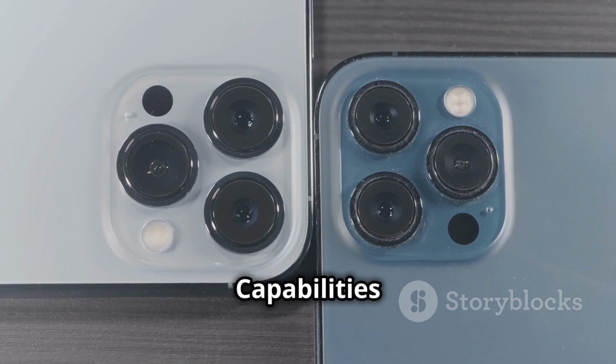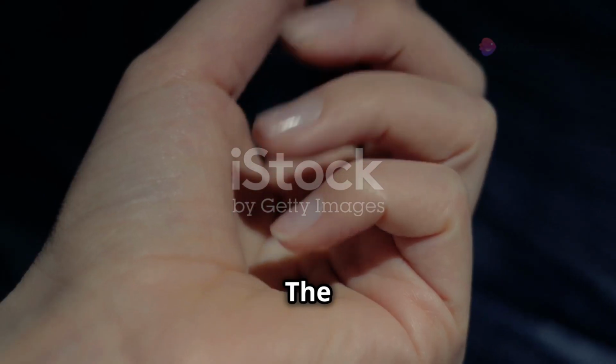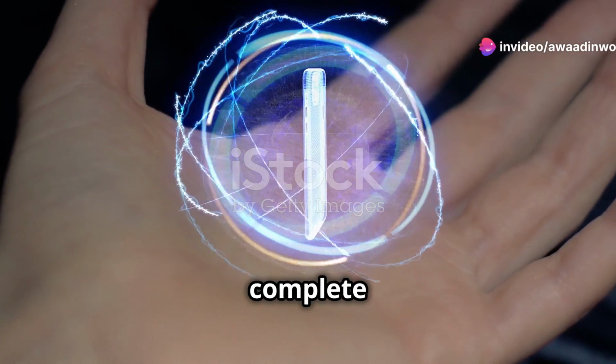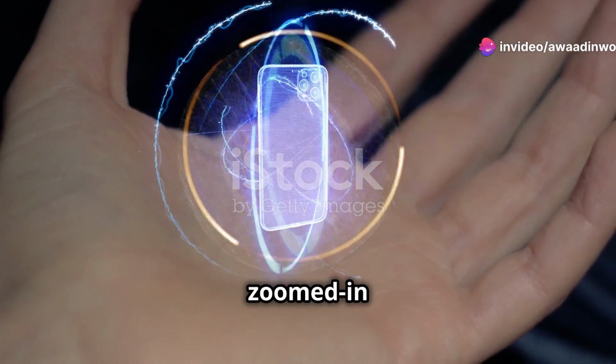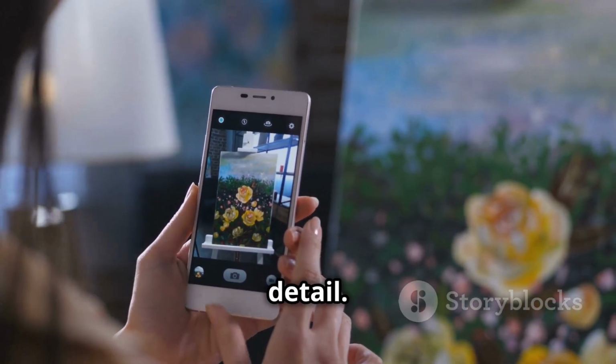Section 6. Camera capabilities: capturing moments unfolded. Let's talk cameras. The Galaxy Z Fold 6 boasts a triple camera system on the back, complete with a telephoto lens for those zoomed-in shots. Image quality is excellent, with vibrant colors and plenty of detail.